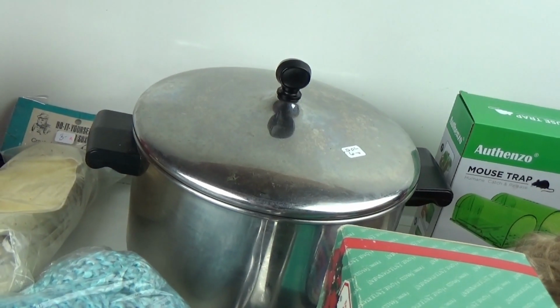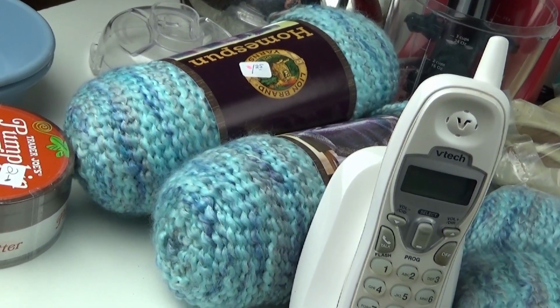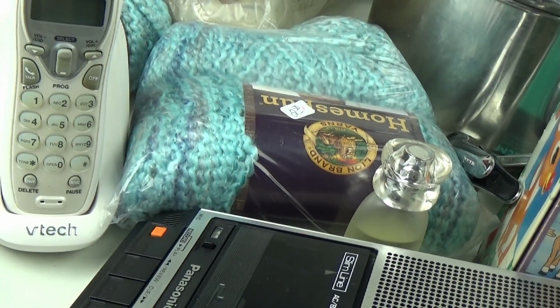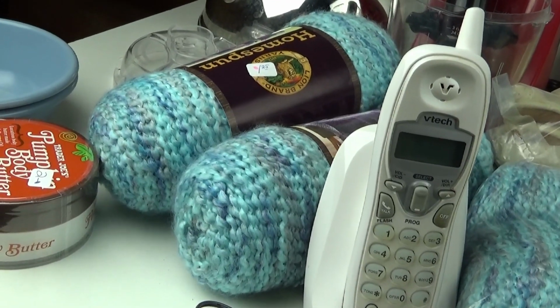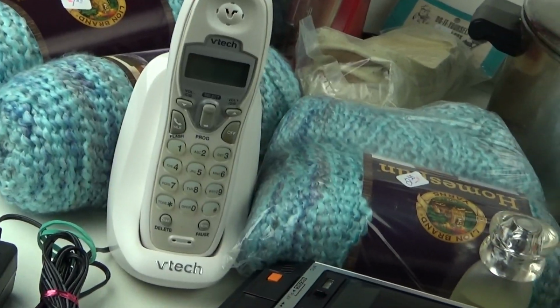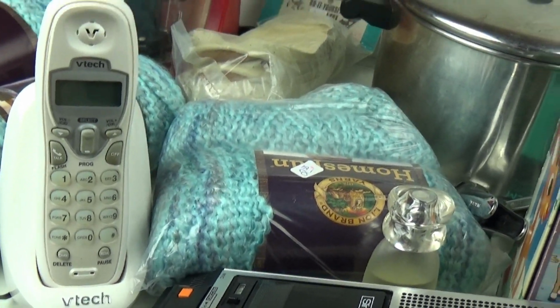Then I got that Farberware pan, and it looks like this yarn was $1.25 a piece, $2.50 for those two. This yarn appears to be somewhat sought after and sells regularly for about $10 a piece. One of them's open, so I'm going to try to get $30 with free shipping and see what happens.